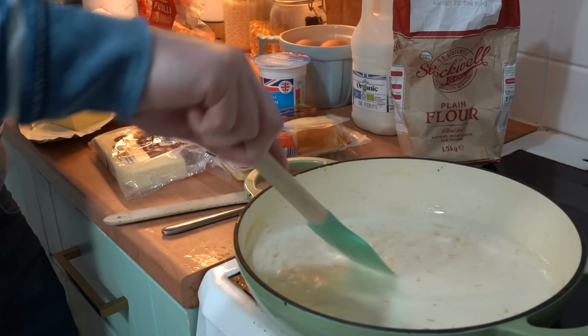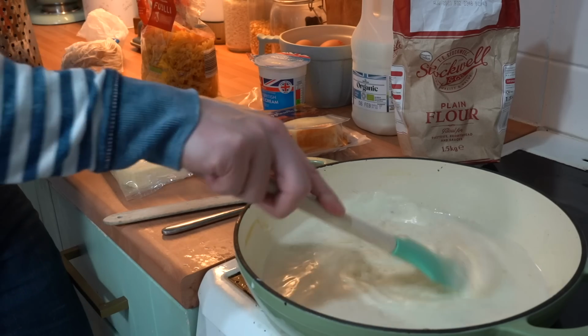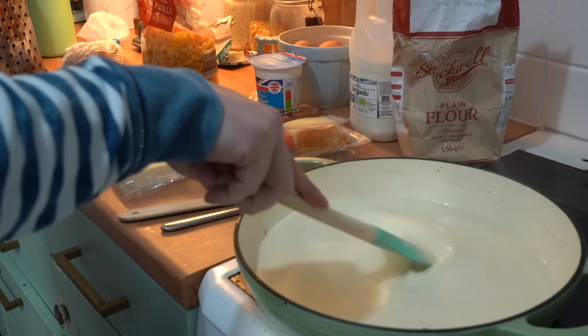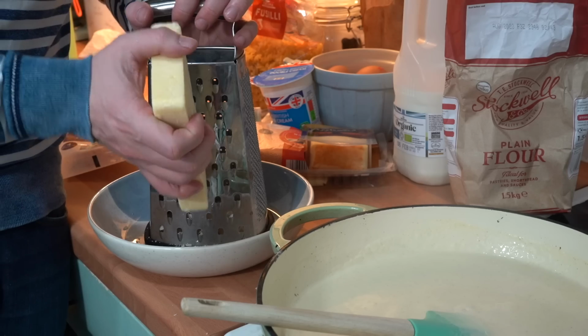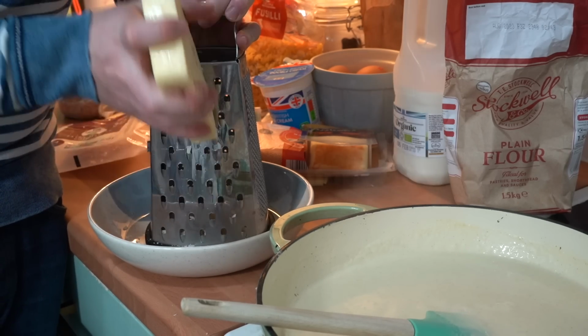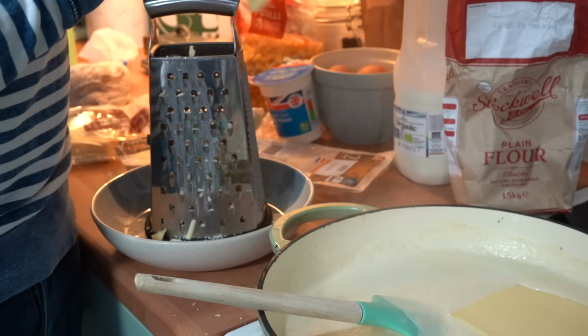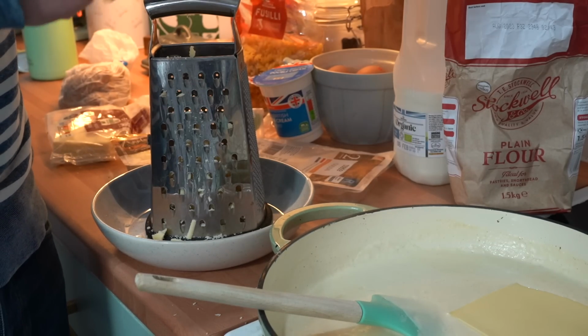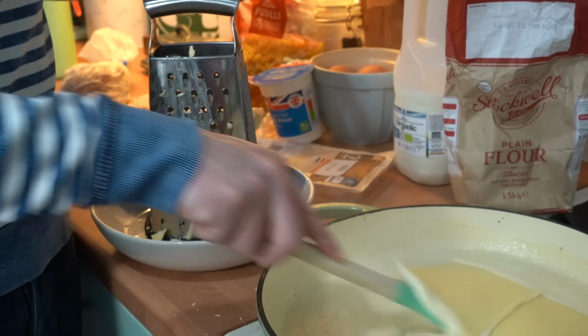Once it's to that texture, you want to add some milk. Now add the milk a little bit but slowly, because it will really quickly absorb into the flour and thicken up, and then you want to add a little bit more milk until you've got a consistency of a thick creamy sauce. You want it a little bit runny because this is where you're going to be adding lots and lots of cheese, which really thickens the sauce up.